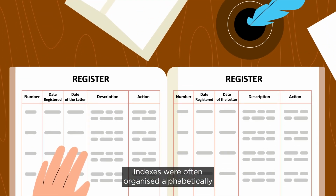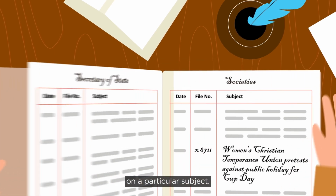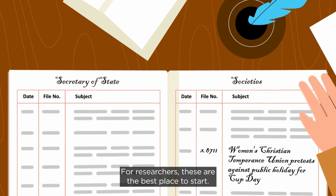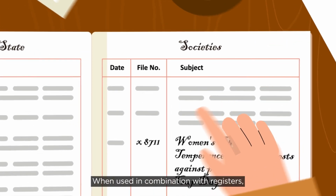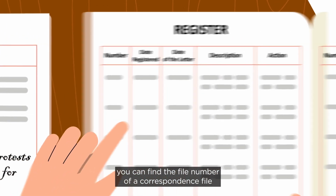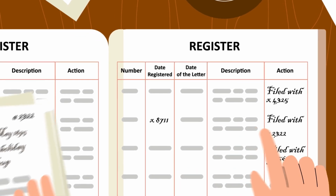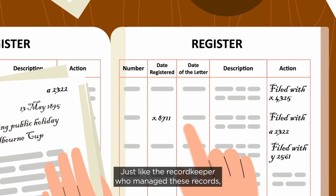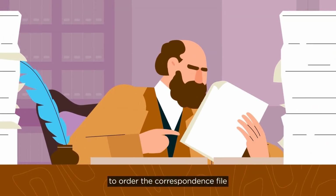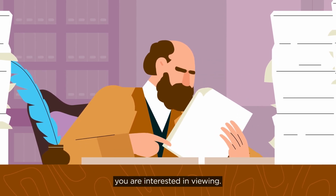Indexes were often organised alphabetically and can be used to find letters received on a particular subject. For researchers, these are the best place to start. When used in combination with registers, you can find the file number of a correspondence file in which a letter was contained. Just like the record keeper who managed these records, you will need to use this file number to order the correspondence file containing the letter or document you are interested in viewing.